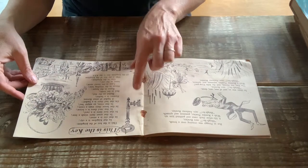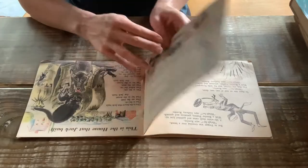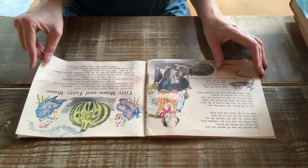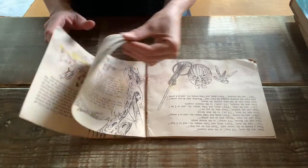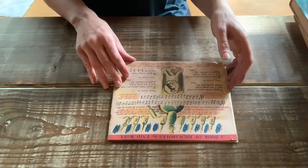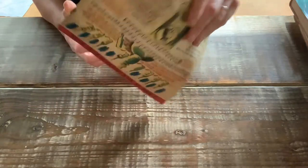You can see that the staples have rusted, so the pages are loose. This is The House That Jack Built. Titty Mouse and Tatty Mouse. The book is highly collectible, so hopefully it will find a new home. The Book of Rigmaroles by Enid Marx.